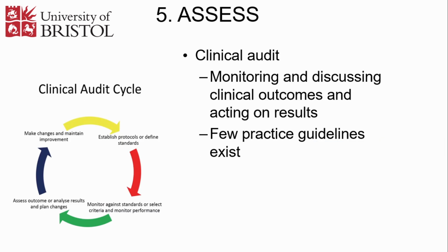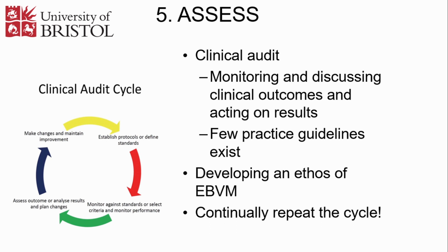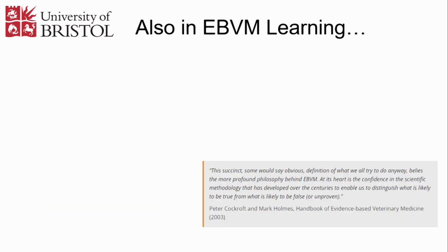Then assessing, and this is a big thing in the United Kingdom at the moment, is thinking about clinical audit, keeping track, monitoring, discussing clinical outcomes, trying to do better all the time. And when we've looked around in the team, we haven't found very many practice guidelines that are open and accessible to people to find, but we're encouraging those, as well as just encouraging an ethos of evidence-based veterinary medicine. So having everybody pulling in the same direction and using the evidence. And continually repeating this cycle: once we get an answer and we trial something, we keep some records to see how we're doing better and then ask a question again.